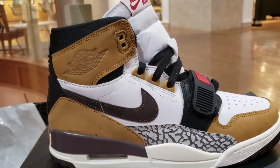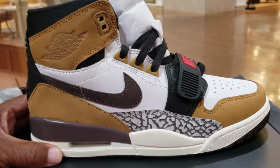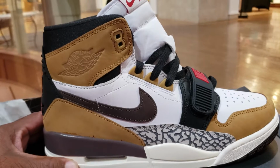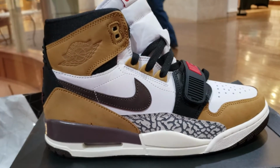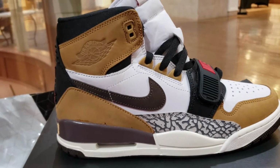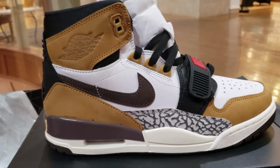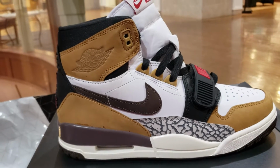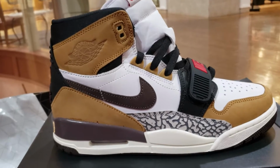I'm not sure. I like this colorway though, actually on this shoe, better than the Rookie of the Year one. Don't hate me down in the comments. Don't go upside my dome with the comments. That's just my opinion. Like I said, we're still going with the hashtag for 2019: do what you do, boo-boo. Because at the end of the day, it don't matter what I say or what anybody else says. Rock what you like. It's okay to like different shoes. Don't feel no pressure. Don't feel some type of way.